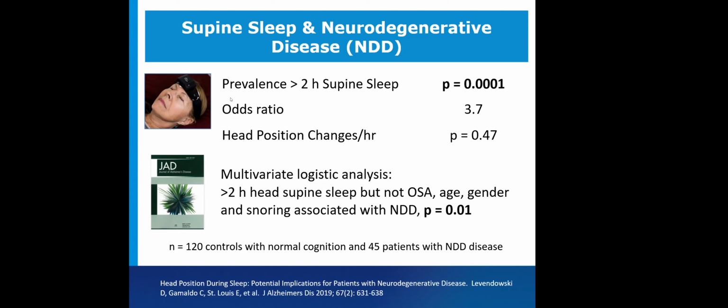This is so interesting. And so we ended up putting together a paper and drew an additional 120 controls from a group at Washington University who were using the sleep profiler to do investigations of patients with Alzheimer's disease. And when we looked at all this, what we found is that for those patients who slept more than 2 hours per night supine, the odds of them being in the neurodegenerative disease group was 3.7.